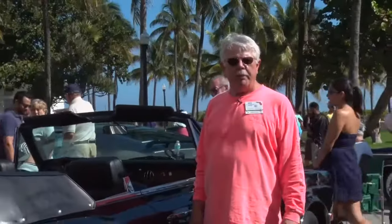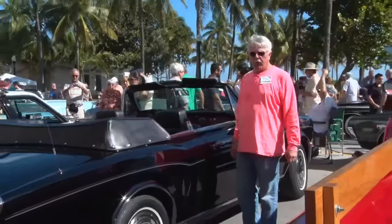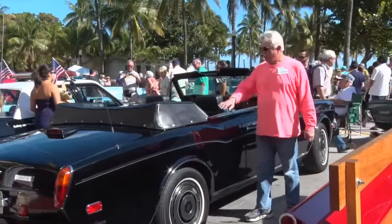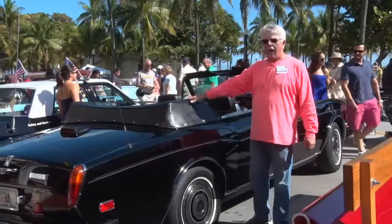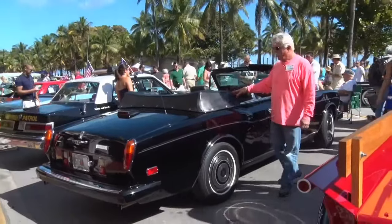I live in Pompano Beach, and this is a 1986 Rolls-Royce Corniche II. It's black paint, as you see, black interior, and it also has a black top.